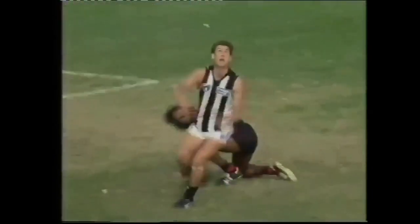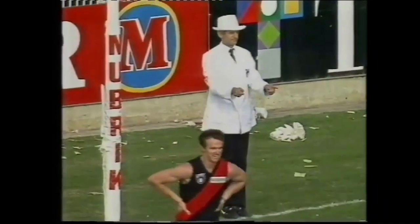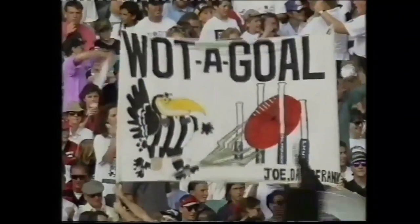Sneaks away from Kranzberg. He's 70 metres out. Collingwood need the reply. No one able to take the mark. This man can reply. What a champion!